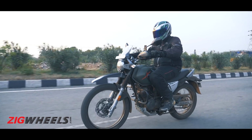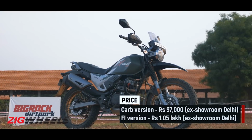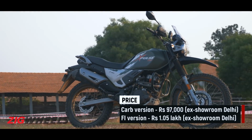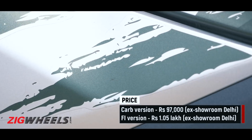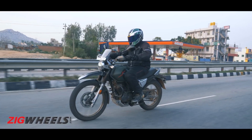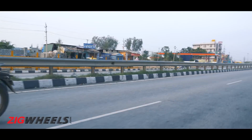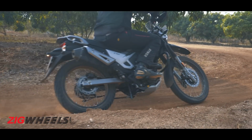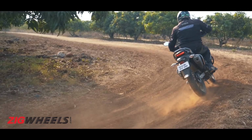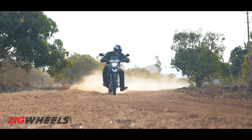But Hero has served an ace with the pricing. At 97,000 rupees for the carburetted version and 1.05 lakh rupees ex-showroom Delhi for the fuel-injected version, the XPulse becomes impossible to ignore. Its poor highway cruising ability keeps it from being the all-rounder we expected or hoped for, but with its solid off-road ability backed by a simple and hardy nature, the XPulse definitely spells a lot of value for money for the budding off-road enthusiast.